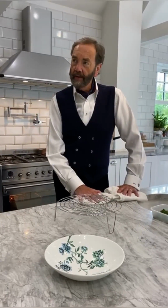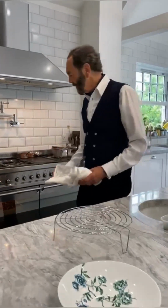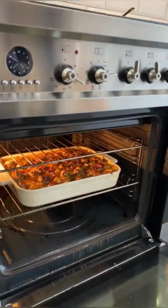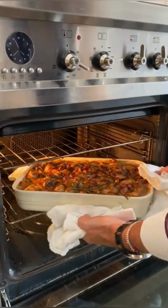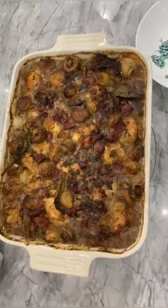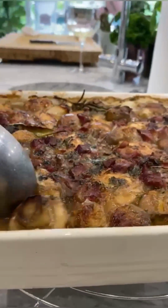So this has been in for an hour. Have you checked on it? I have. And here we go. Oh my God. I really wish I was eating. Now, let's be careful getting it out. That looks amazing. And you can see how beautifully thick it is.